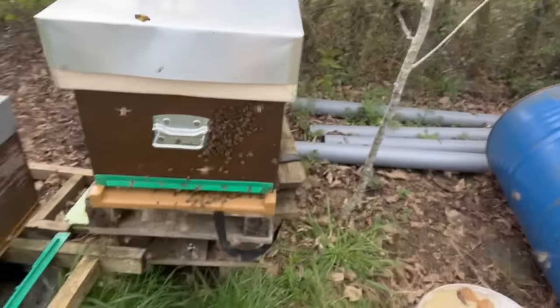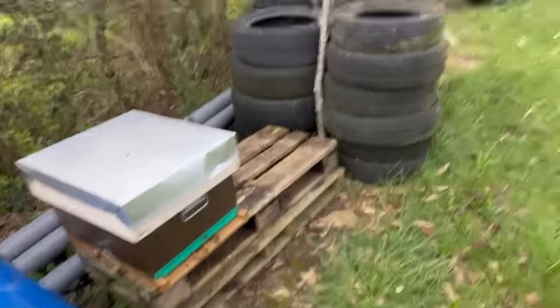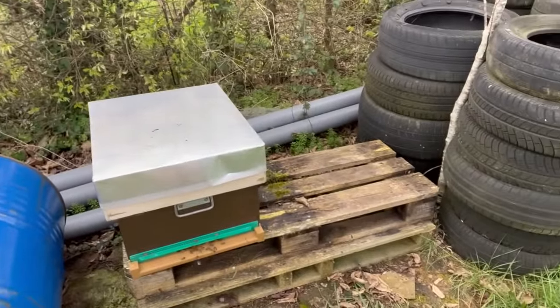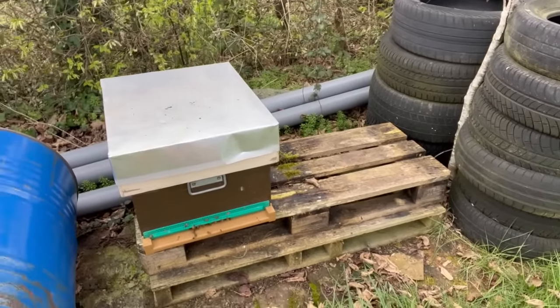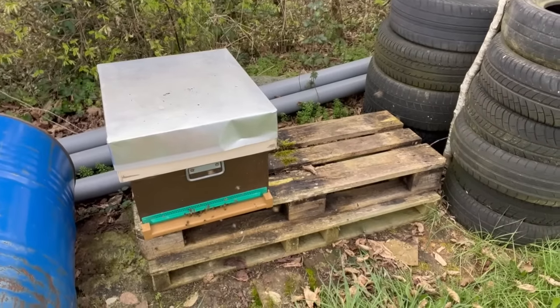So that's done, good. I'm gonna leave these till last because these are absolute bitches. This was a swarm that landed in my front garden in a Mini Plus last summer. I thought it'd come from the bottom of the garden, but it hadn't. It had come from the woods far, far away. And they are just atrocious, but they're doing well.